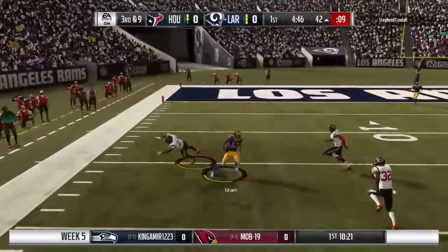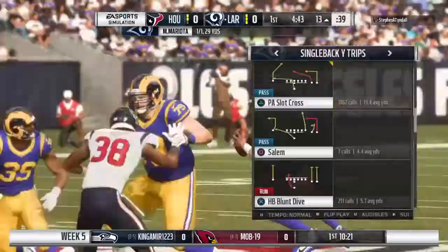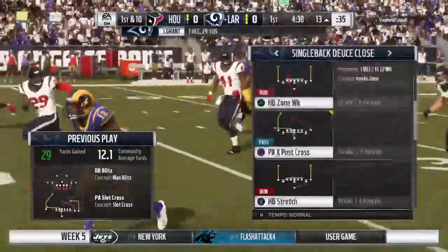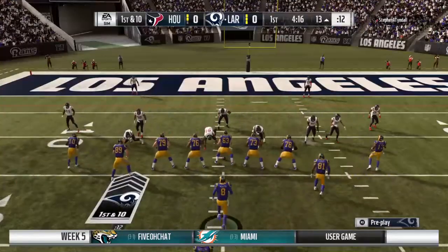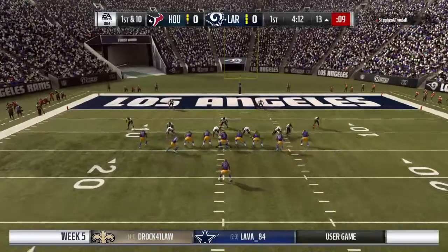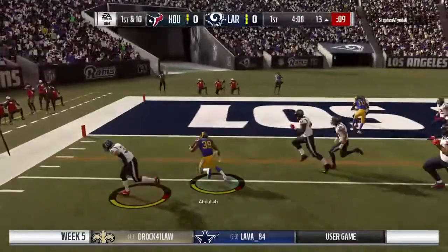It's complete to Grant. And all the way inside the 15 before they drop him. That one goes for 29 yards on third down. That crossing route is so effective when you hit it just right because you get a guy on the move, and then we see the end result there. It's a nightmare for the defense. They got a guy with a full head of steam. Not only does he catch it, but he picks up additional yardage.